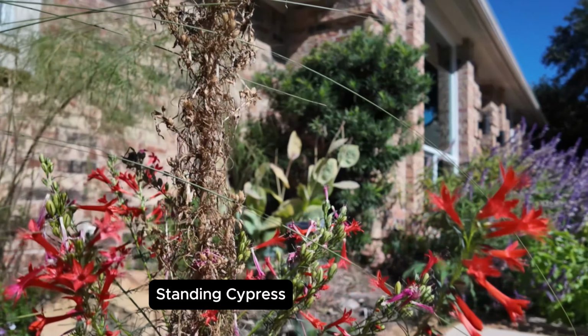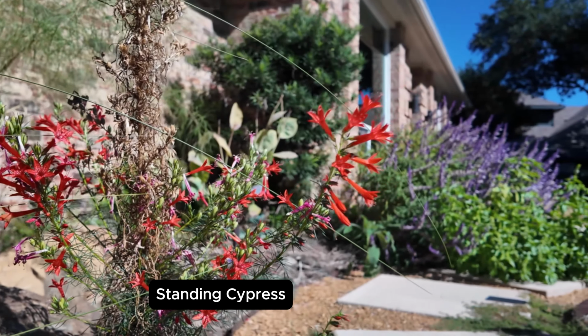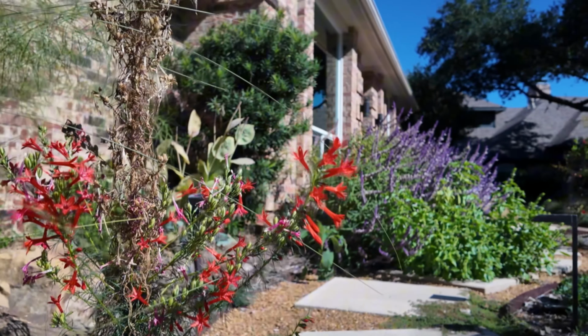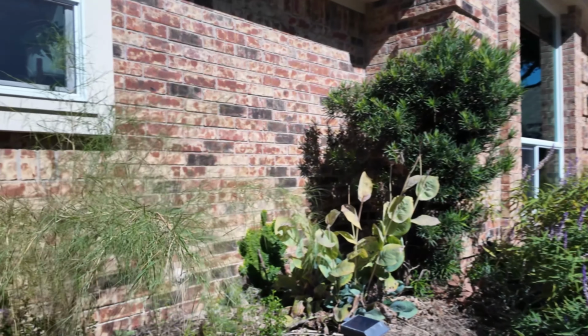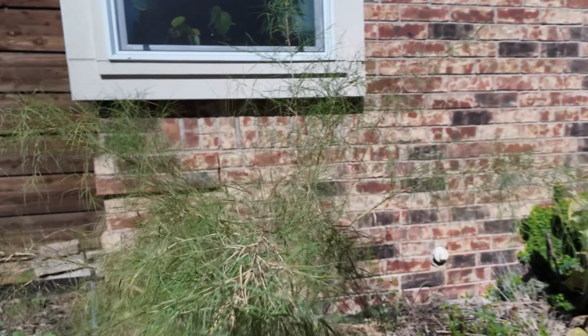Here's Standing Cypress. It's a wildflower. It was kind of fun. This one started blooming later in the year. Normally, these are only in the spring. They get pretty tall, but they're amazing looking come April and May.